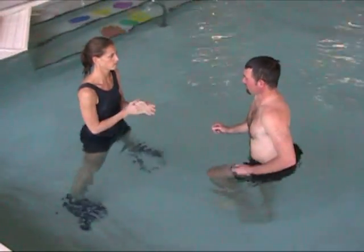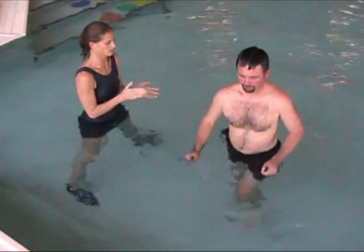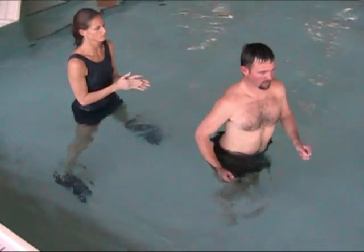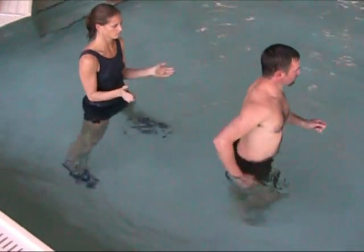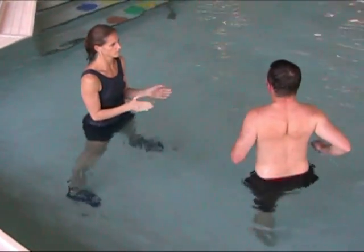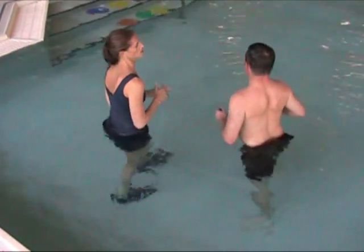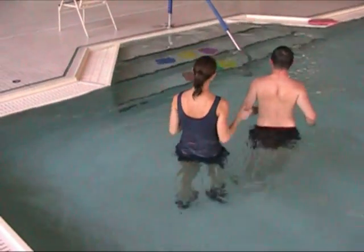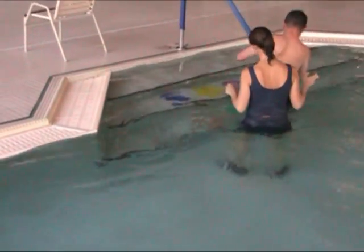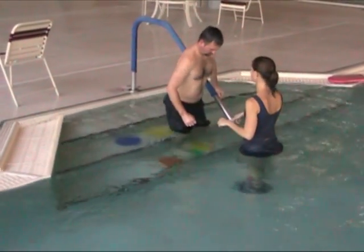And one of the things that I hear people talk about a lot is they say, oh, the pool is this buoyancy eliminated environment, or gravity eliminated environment. And it's not. Gravity still exists in the pool. It is still drawing you down towards the bottom of the pool. But buoyancy is lifting you up in the opposing direction. And so you get this competition of forces, and that competition can be used therapeutically in amazing ways.